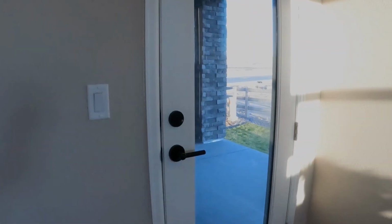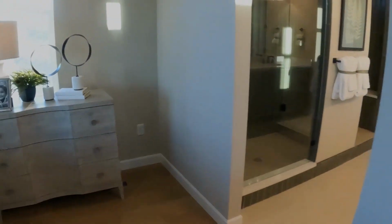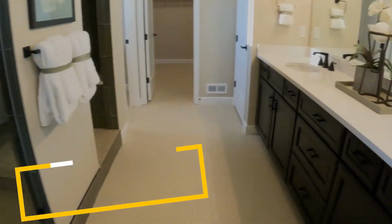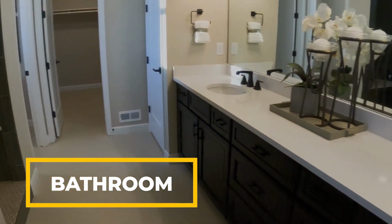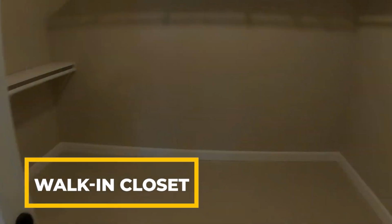So again, here we are now in the primary bedroom that I just mentioned about having that dedicated door out to the covered back patio. Really nice tall ceilings. Really like the floor choice in this model home. Large shower. Dual sinks. Very nice, expansive primary closet. I want to show you guys something cool about this shower too. Check this out.